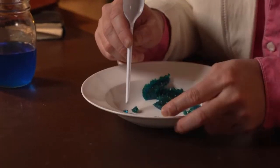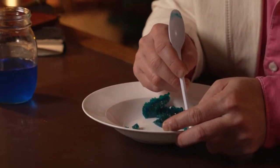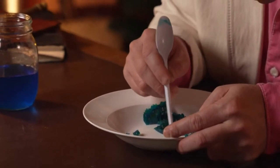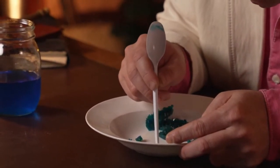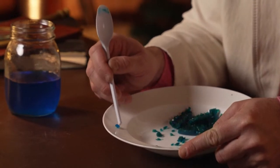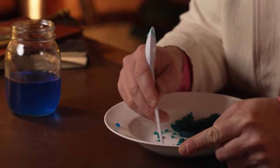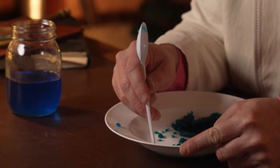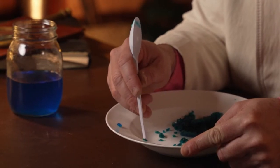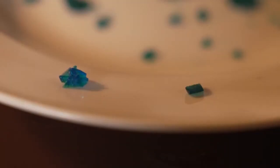Let's look very carefully. Well, look, that's quite a pretty one here. I can see some rhomboid shaped ones. It really is up to you. You can choose whichever shape you'd like. I'm going to try and grow two different crystals. One, a multifaceted crystal, which you can see here, and one, a simple rhomboid shaped crystal, which we'll put over here. These are your seed crystals.